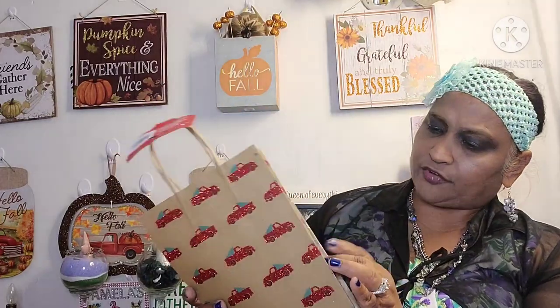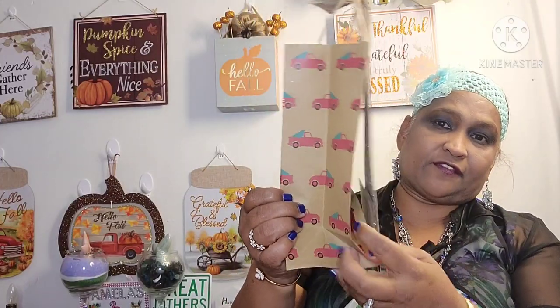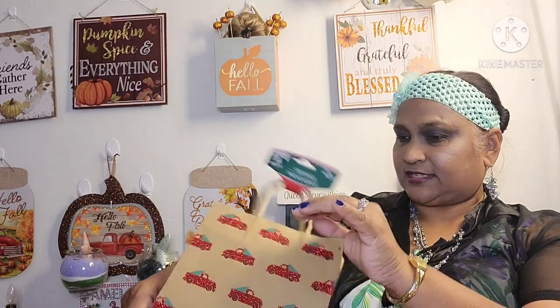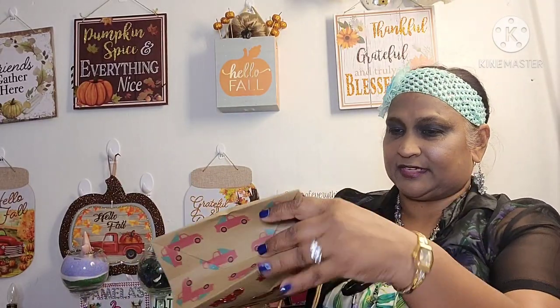Oh, let me show you guys the red truck. Oh, look at this. Even the sides of the bag have the red trucks. This is a perfect, perfect bag. Look at this. There should be red trucks inside too, right? Unfortunately, there's no red trucks on the inside. Let me see the bottom.